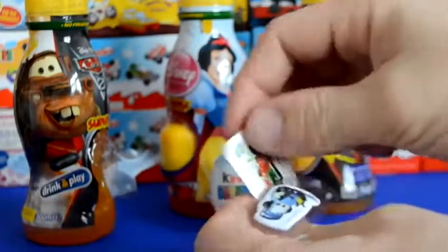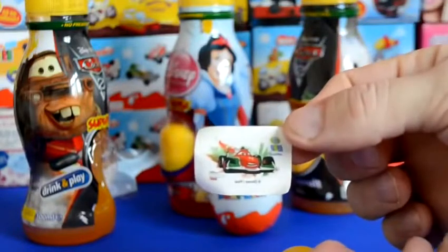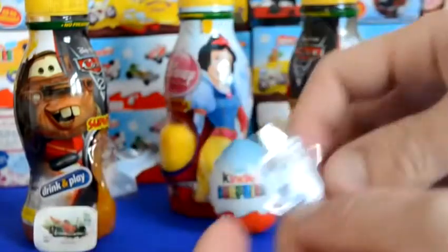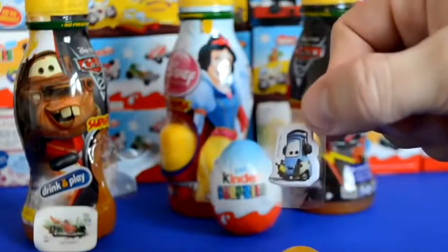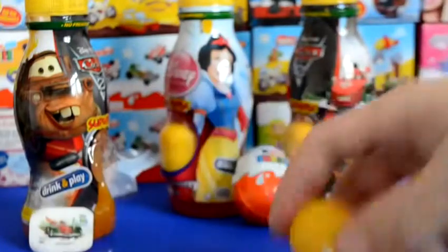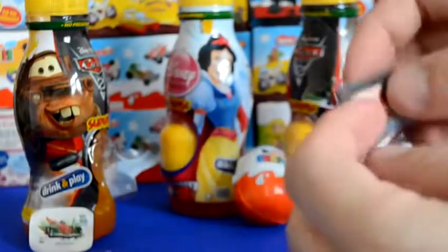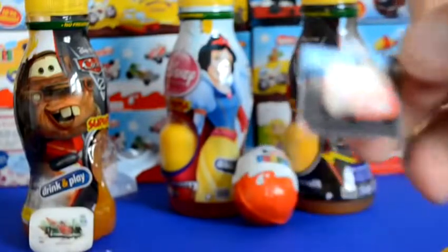So we have a Lightning McQueen tattoo, which is really cool. We have an embossed sticker. Let me know that character in the box below. And we also have this cool little Lightning McQueen keyring, which is, if you can see that, it's like a padded keyring, which is really cool.